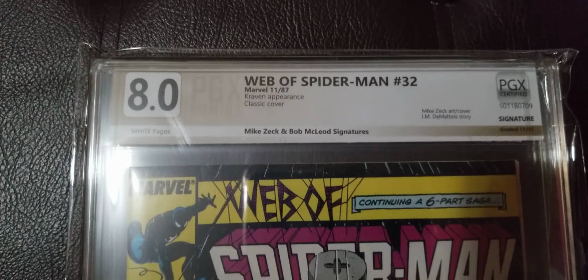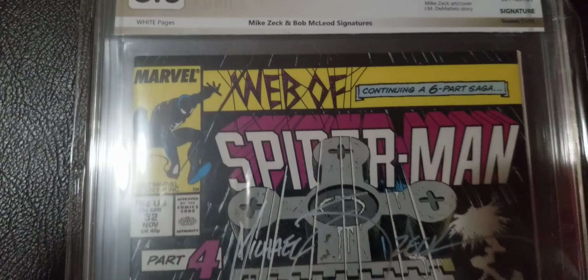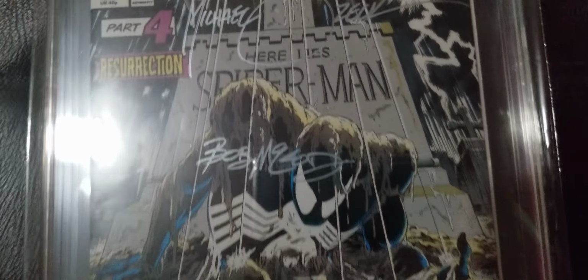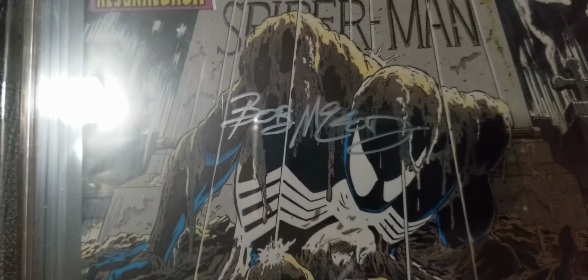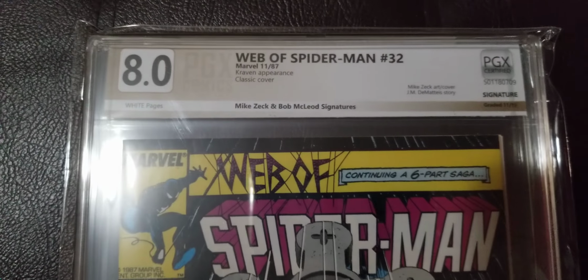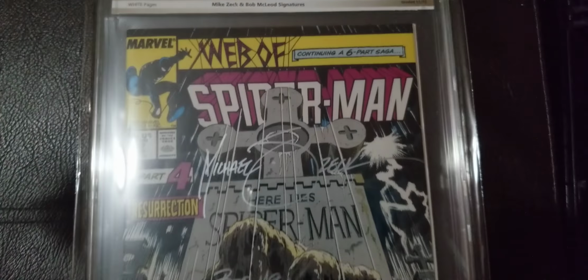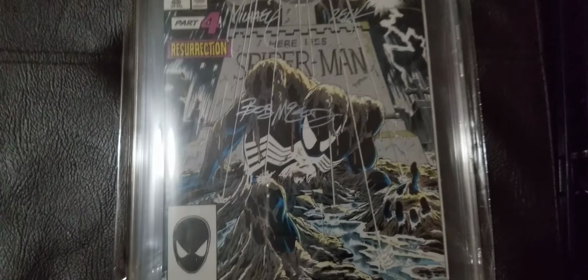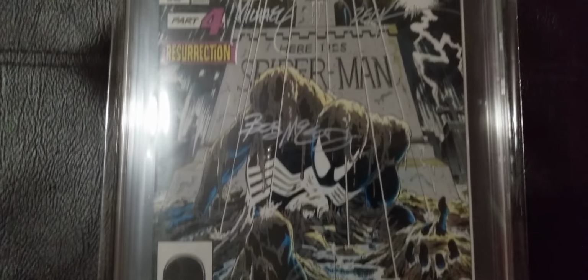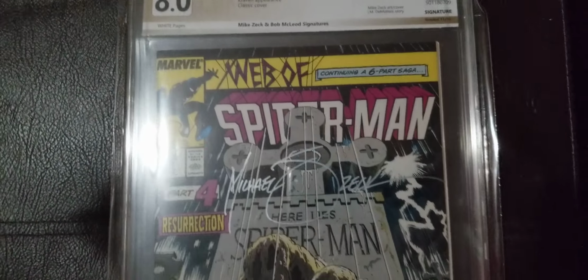The reason it's in the PGX is because I got it back in the day verified by them, because this is signed by Mike Zeck and Bob McLeod. And it was verified by them. But this is before I was submitting to CBCS. And the only reason I haven't cracked it yet and sent it to CBCS is because I'm waiting for them to change the red label. I don't think the red color will look good with this cover. So once they change that color, then I'll submit this to CBCS and get it verified through them.